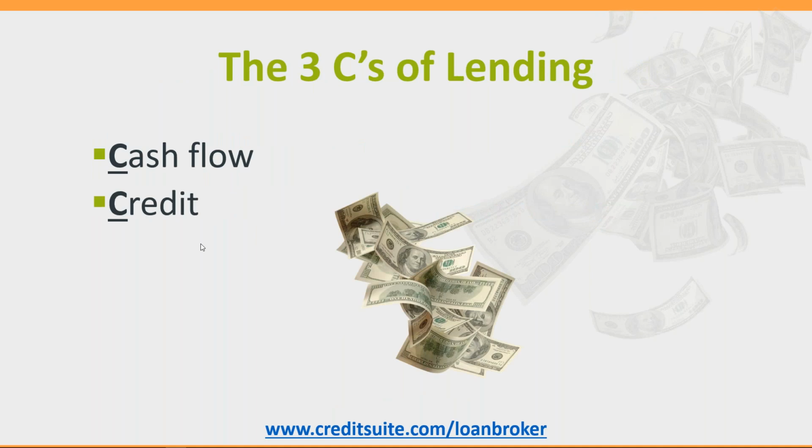So remember, cash flow, credit, collateral, that's what it all comes down to. You have one of the C's, you get money. You have 2 of the C's, you get more money at better terms. You have 3 of the C's, you're getting an SBA loan. The goal for us has to be to graduate our customers from 1 C to all C's. That's our goal.